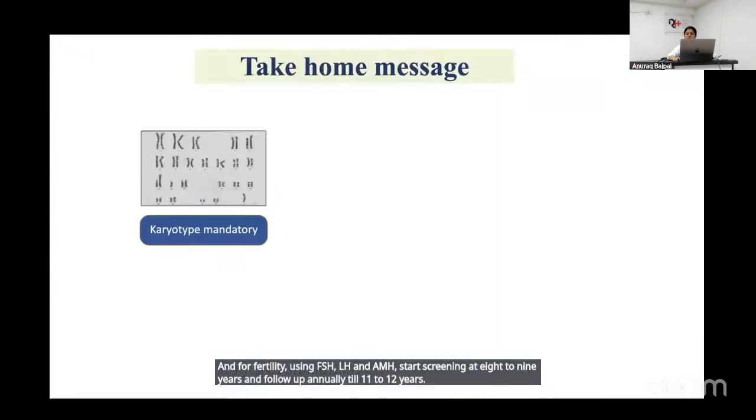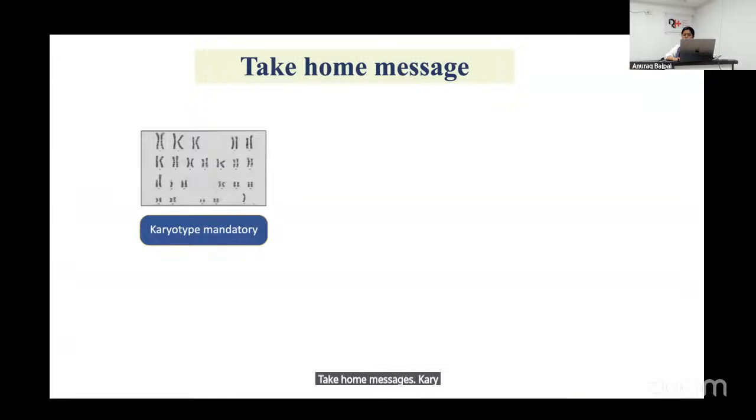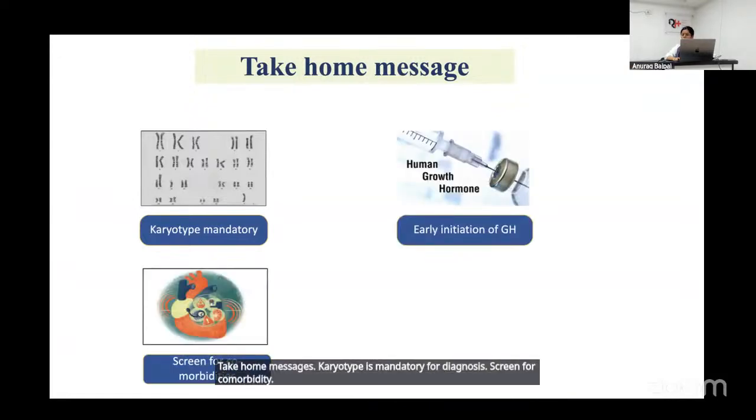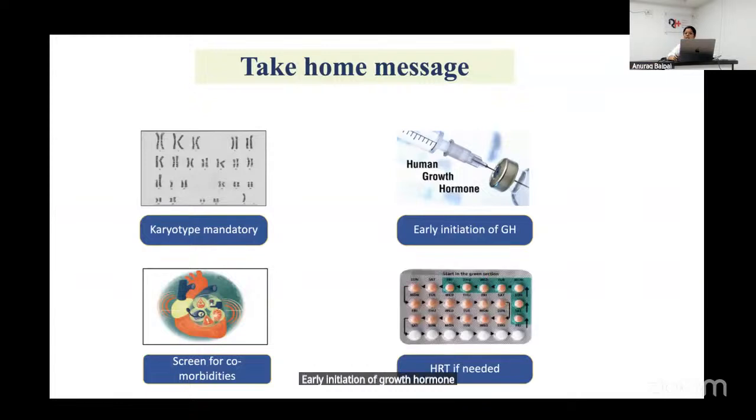Take home messages. Karyotype is mandatory for diagnosis. Screen for comorbidities. Early initiation of growth hormone. And for HRT, preferably a combined E plus P pill should be used. Thank you.